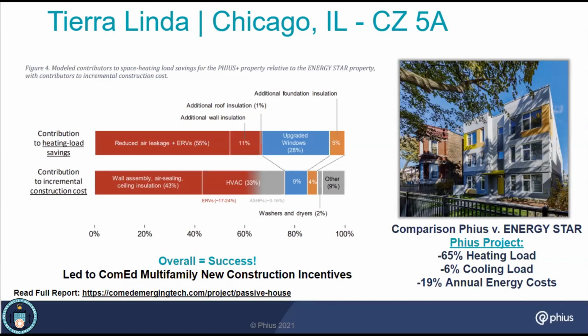This project was getting designed in 2014, 2015, before we had all of these really nice resources to point people to about indoor air quality concerns with gas stoves, et cetera. Again, if they were to do it again, they would have easily just done an induction range and a cooktop. It would have been so much easier for them to make that decision.